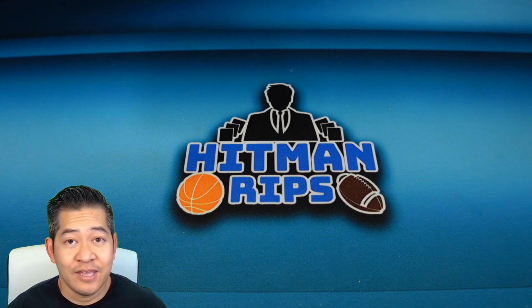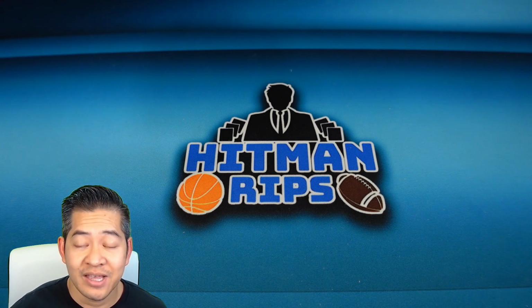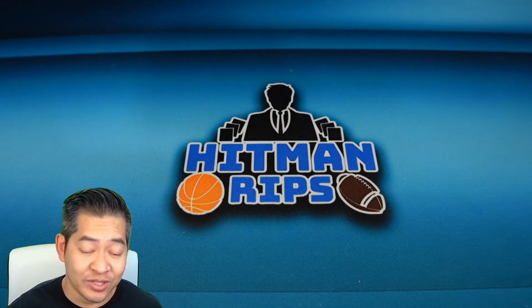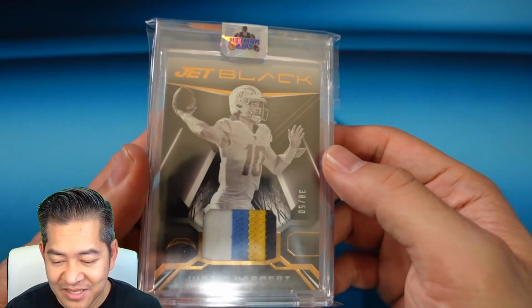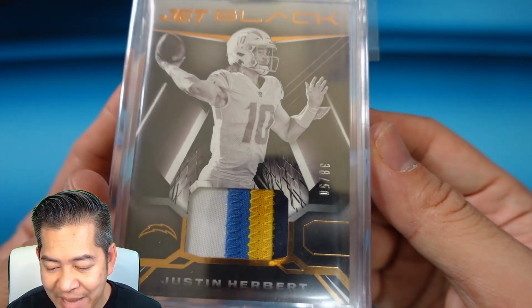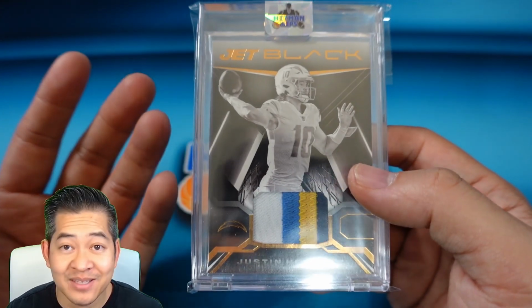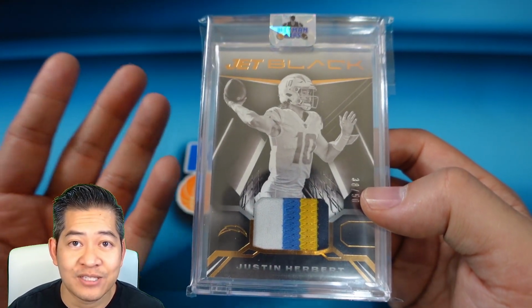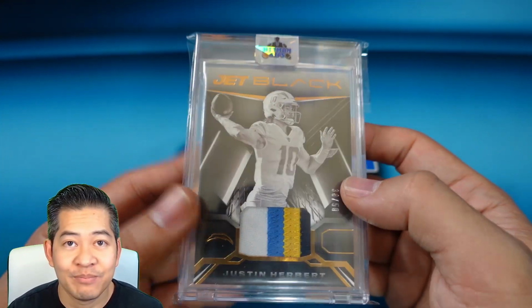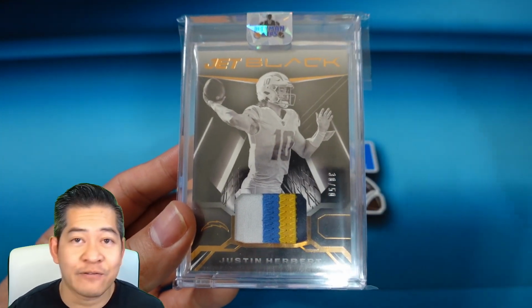So the first card I want to show off is a card that we hit in our recent group break, and the person that hit it actually sold it to me. So here it is. It's a second year out of black, 4-color patch, numbered to 50. He hit this, and he asked if I wanted to buy it off him, and we came to an agreement, and so thank you. Just a card for my PC collection.